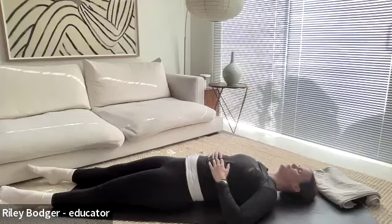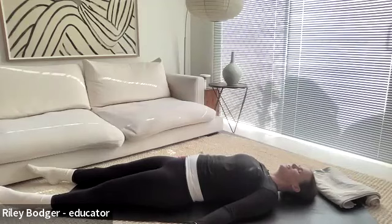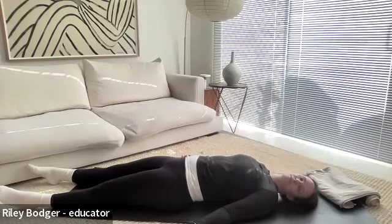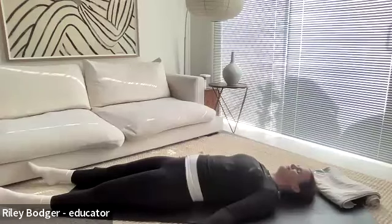Let the breath return to a natural rhythm. A nice body scan from the fingers, up the shoulders, down through the spine into the pelvis and into the feet. Let everything fall a little heavier. How grateful we are that we can move and use our bodies every day. It's always nice to take a moment of time for yourself to be present within your own body and your own breath.